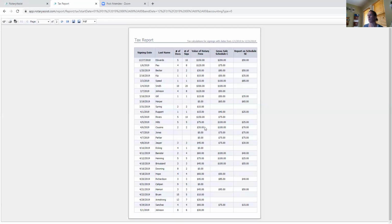If you scroll down a little bit on April 7th, she has a blank right here. Now this is showing that she did 2 appointments, both on the 7th. There's no information here for the number of documents and the number of signatures, giving a $0 notarial fee value. She was paid $75 for each one of these appointments. And this can happen especially if a notary is doing an appointment, but there's actually no notarial acts performed.